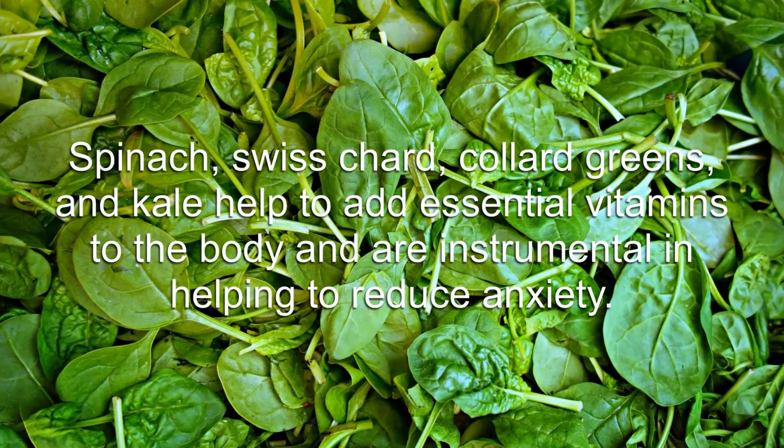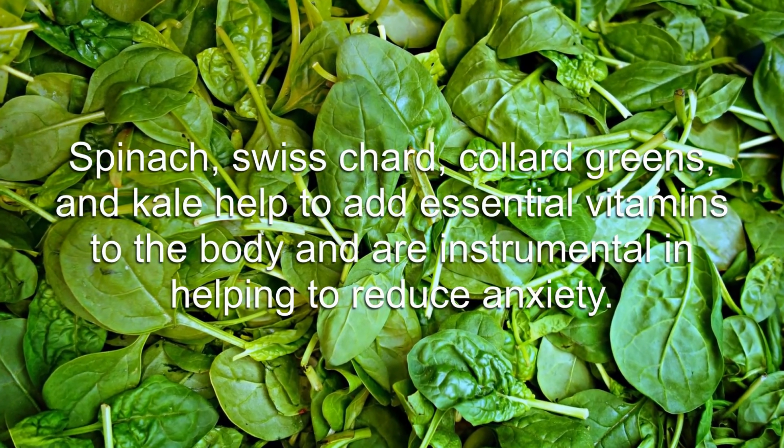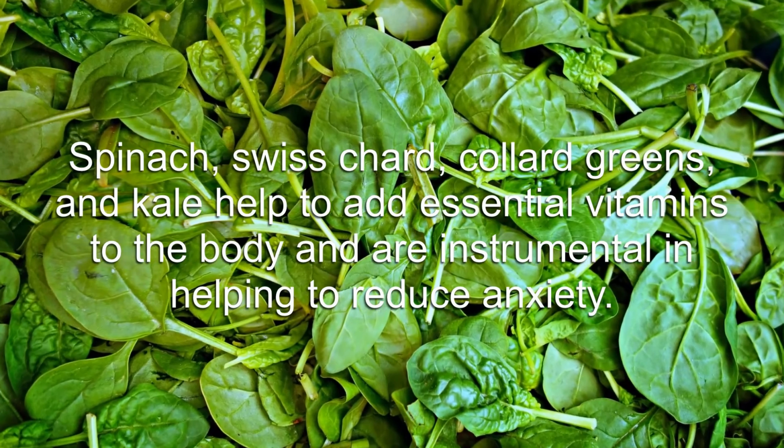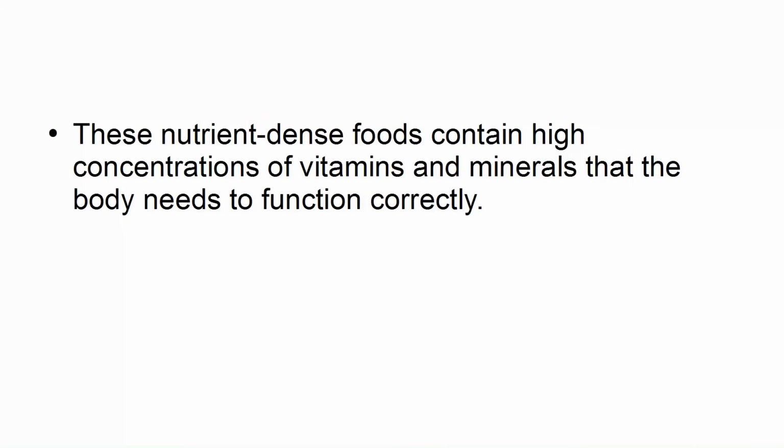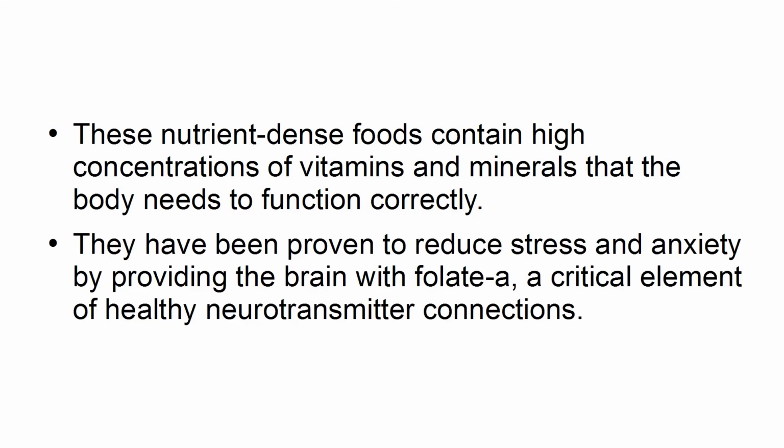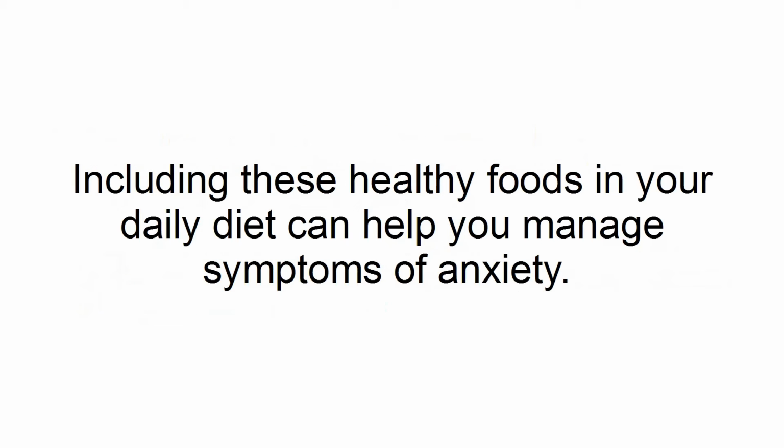Dark leafy greens. Spinach, Swiss chard, collard greens, and kale help to add essential vitamins to the body and are instrumental in helping to reduce anxiety. These nutrient-dense foods contain high concentrations of vitamins and minerals that the body needs to function correctly. They have been proven to reduce stress and anxiety by providing the brain with folate, a critical element of healthy neurotransmitter connections. Including these healthy foods in your daily diet can help you manage symptoms of anxiety.